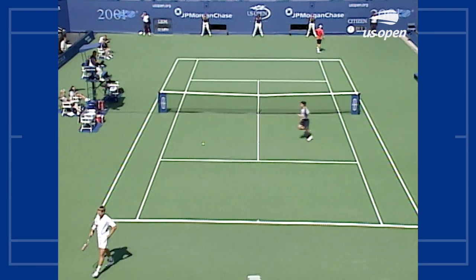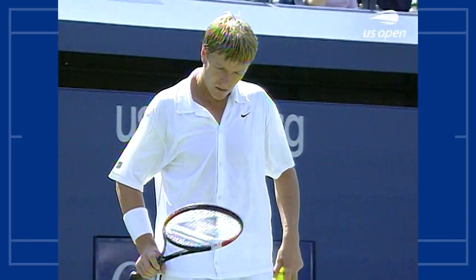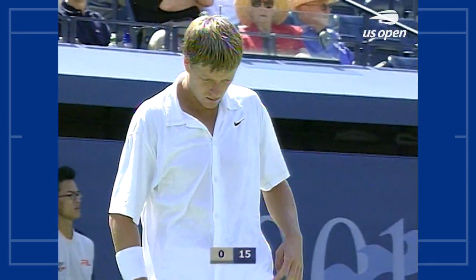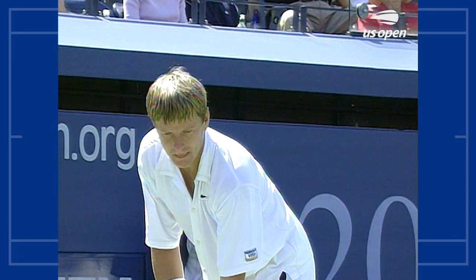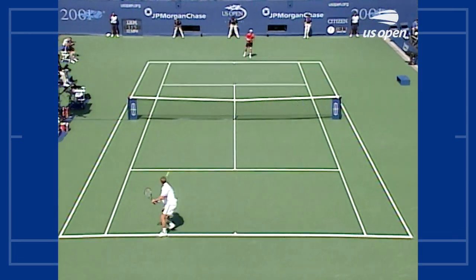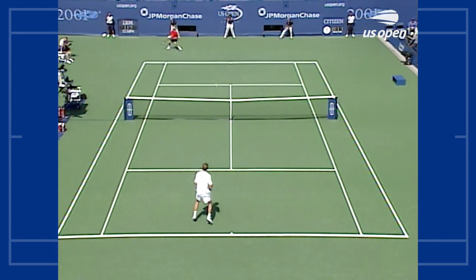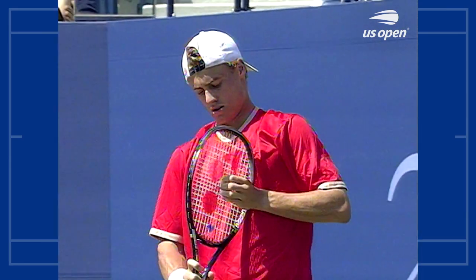Hewitt right now seems to have the best of it from the baseline. Kafelnikov hitting a slice one-handed backhand, which you rarely see him do from the baseline. He'll use that shot coming in, but an error there. Kafelnikov's forehand evens it up at 15-0.